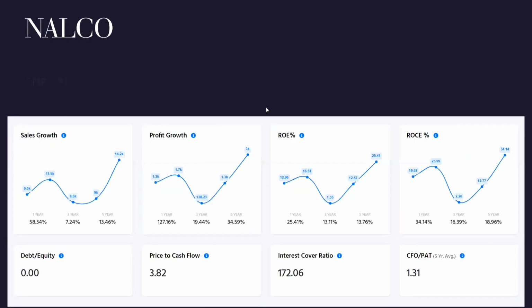The next stock is NALCO. The current market price is 81 rupees. The targets which we are forecasting are 88, 94, and 101. But here the target of 88 will be achieved only after 2 months. So if you want to invest and keep it for the long term, it's a good stock to go for. 88 is the first target. Then when it breaks the resistance of 90, it goes to 94 and 101. The stop loss which you have to maintain is 73.